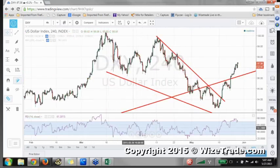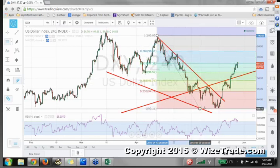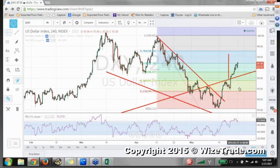The question is, where's the dollar going? I mean, ultimately, I suspect that we're at the 618, but this move here in the dollar should extend itself to that 786 retracement, which will be right up here.